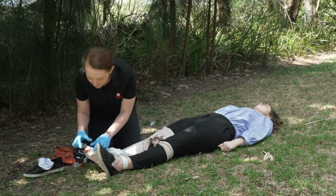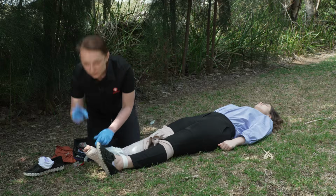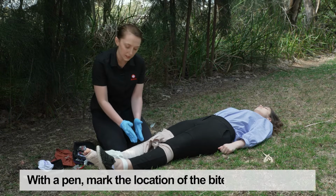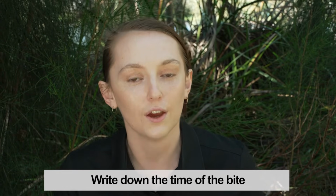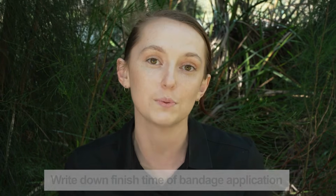Once you've finished your bandage, make sure that you come back, check that the circulation is still returning within 2 seconds. And if you have a pen on you in your kit, it's really important, one, to mark the bite site if you know where it is so that they can find it at the hospital. Then you want to mark down the time of the bite if you know when it occurred, and also the time that you finished applying the bandage. This will help the hospital staff with calculating where the venom's likely to have travelled to and what they should be testing for.